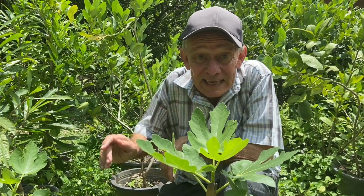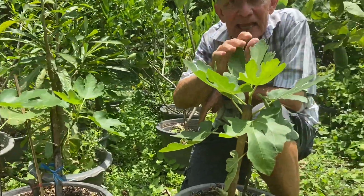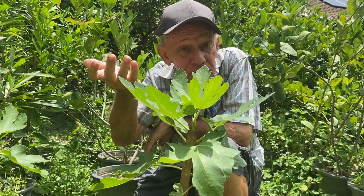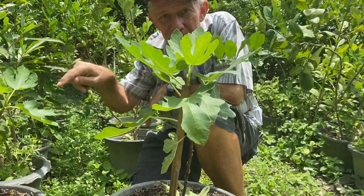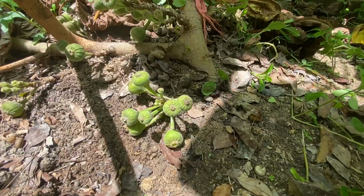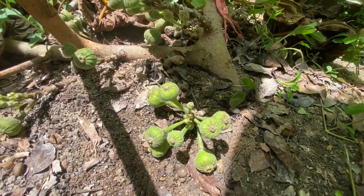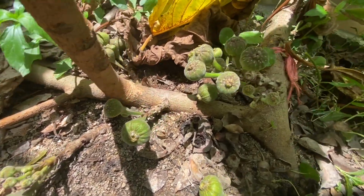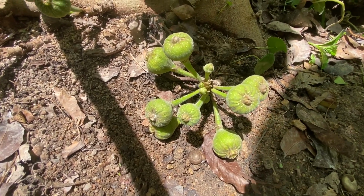I showed you the Thai fig, the yellow figs, in the beginning of this video. Now here we have the European figs. They grow in Thailand as well, and you probably can buy them nowadays in your market. If not, order one from us and we'll send it to you. The normal European figs. Here you see some very nice local figs. You see, quite a lot of fruits. They get quite big and they will turn red when they are ripe.